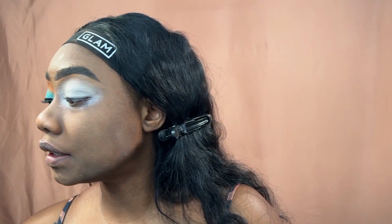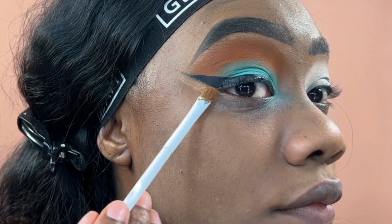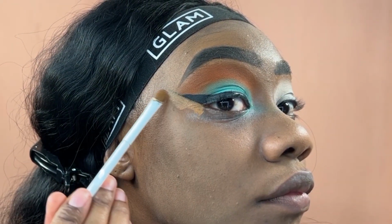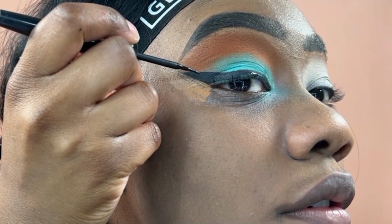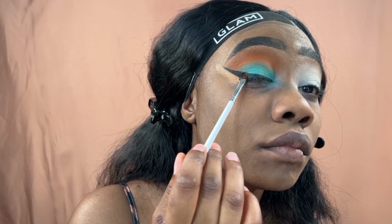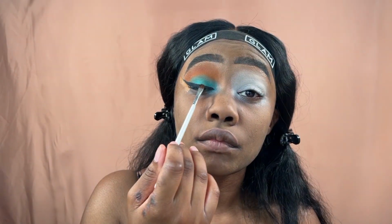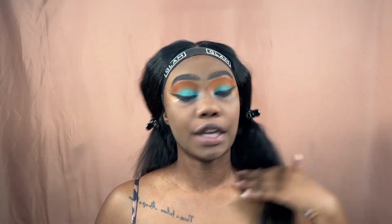Now I'm gonna take my concealer and clean up that liner, y'all. Okay, and I'm gonna set that liner with a black eyeshadow just so it can last all day. Okay, and I'll be back with the other eye off camera. Okay, so the eyes are done. This eyeliner was giving me a little bit of trouble, but we're gonna see.